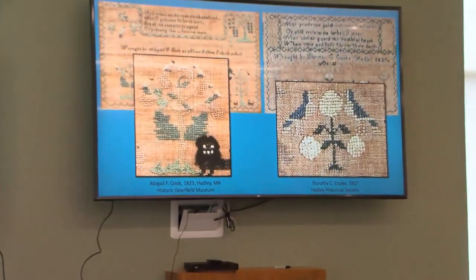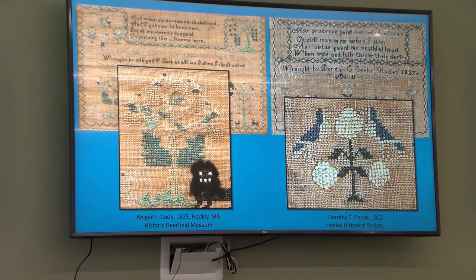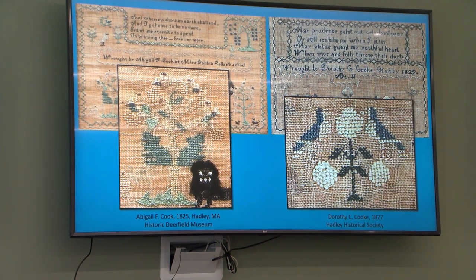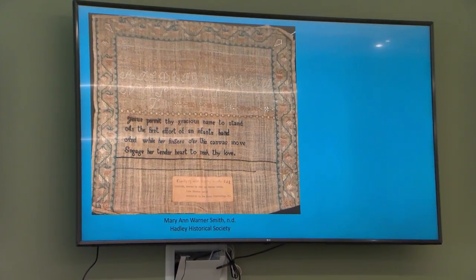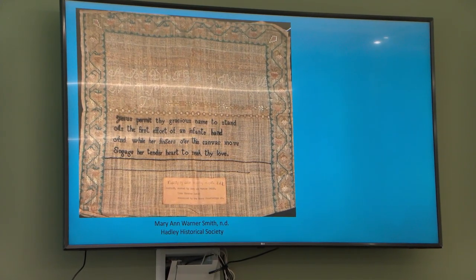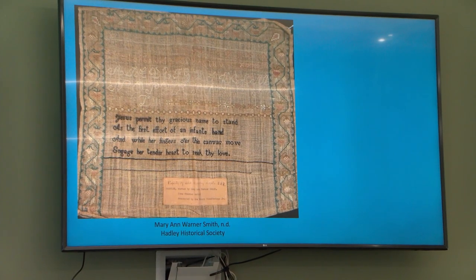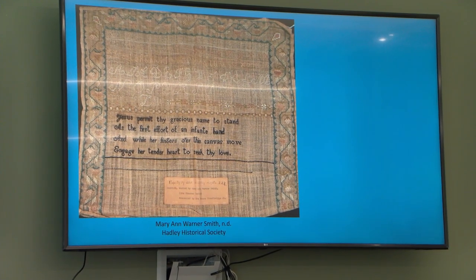And they both have the signature motifs of Hadley, if you will. One has the ink blot leaves, and one has the pom-pom, as we pointed out before. And you have to ignore the smiley black line. So I think there's a third sampler that you might be able to put into this group. Again, it's unfinished, so we don't know for sure. Some of the things that she did suggest that it might be under the instruction of the same teacher.